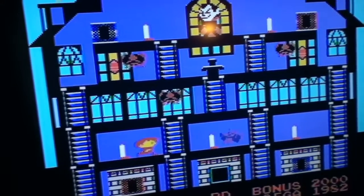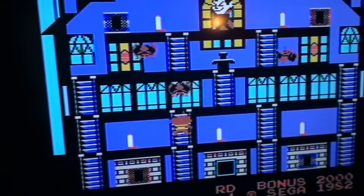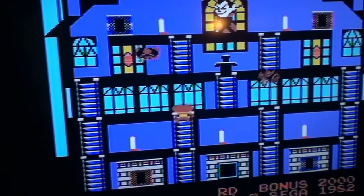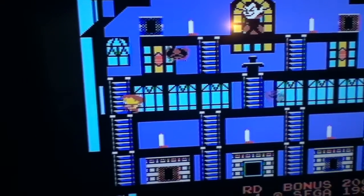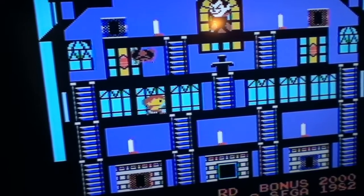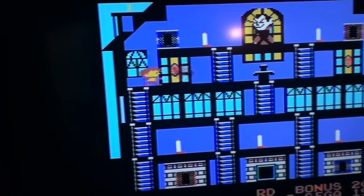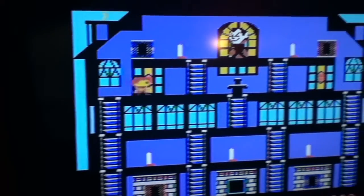Anyways, if you watch carefully when I shoot it, there you go. See the little explosion, or the little, I don't know what you'd call it, but the little collision symbol that the arcade uses for when you blow something up. So got that in there.